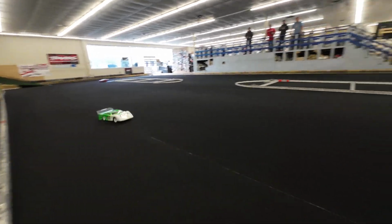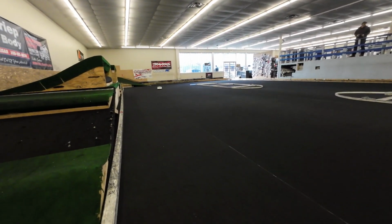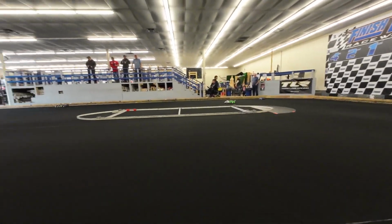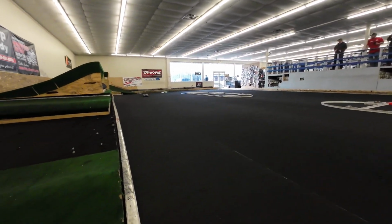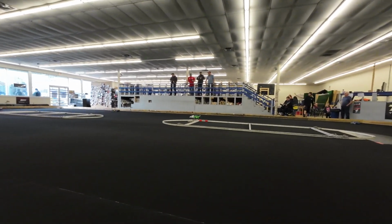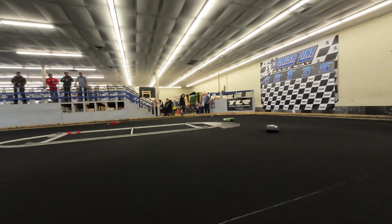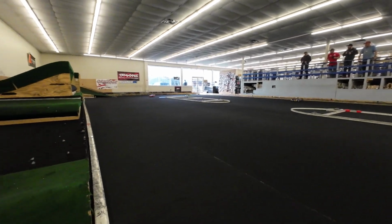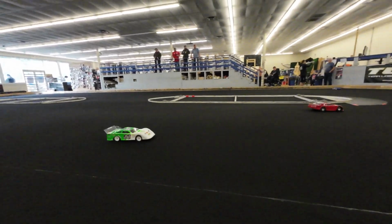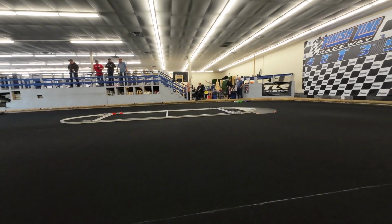So this is Rick's new Outlaw. Right now Kevin's driving it. We did figure out a few of the issues we had. I guess we had the wrong screws in the motor. So that was causing some of the issues we had last week. It looks to be going a lot better this week. Seems to be gripping up nice and well too. Right now we got a little bit of traffic working through, but he was running some pretty good strong numbers.